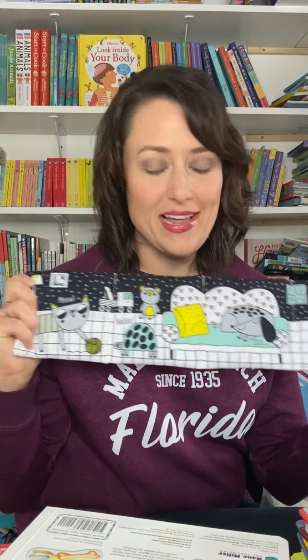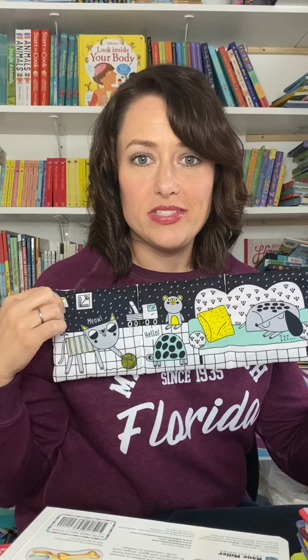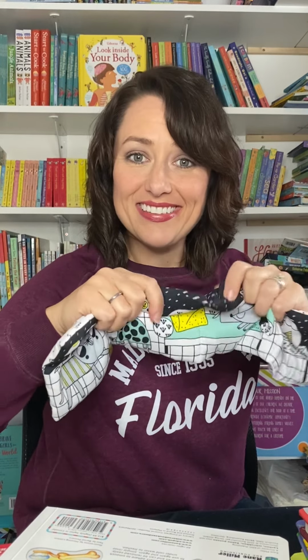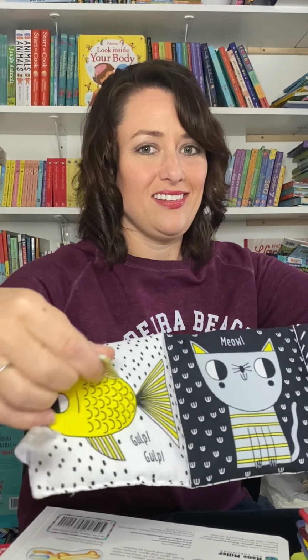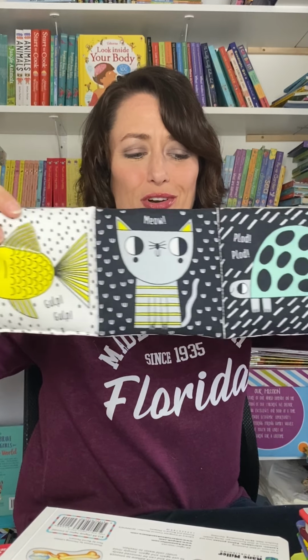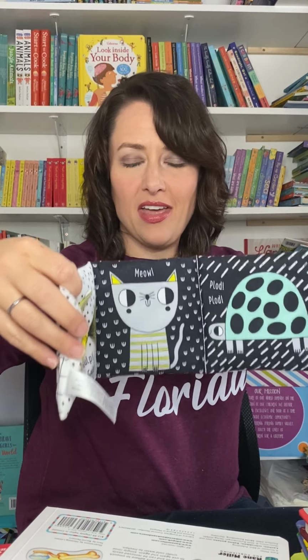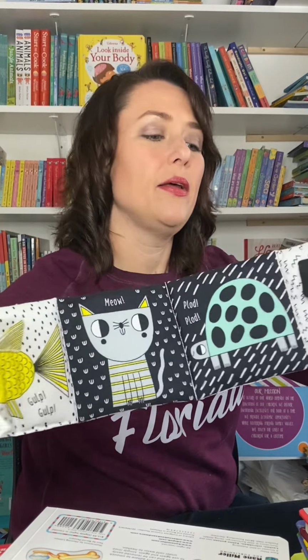So this one is one of my favorites. It's called Crinkle Pets. You can see that it is black and white, so it's easy on baby's eyes, with some bright muted colors. But it crinkles. We've got the crinkly pages, and then some of the little flaps are also crinkly. It's just so cute. And if you're careful, I think you can set it up or balance it against something. And then this could be used for tummy time with your baby too, so that would help them lift their head. It might entice them to start crawling.